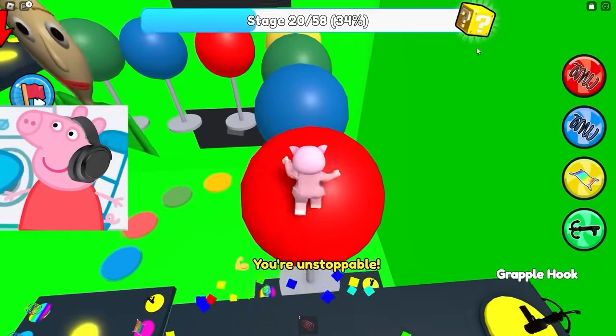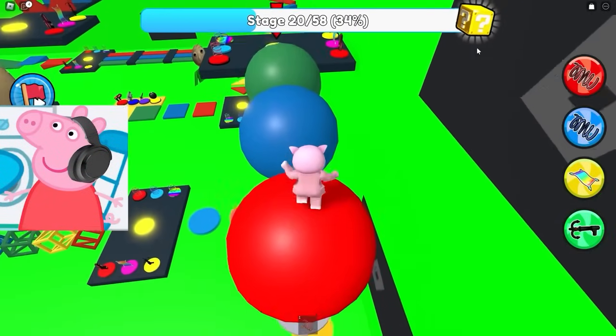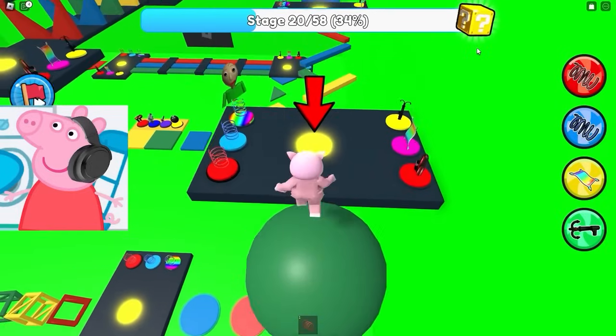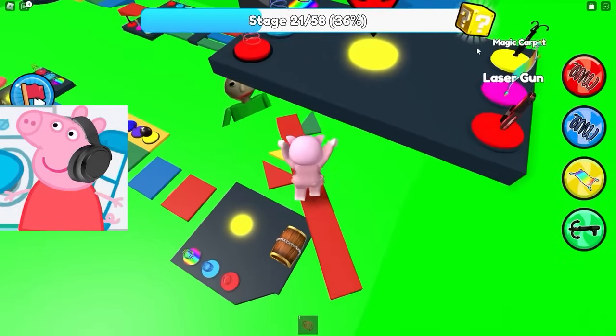We are already at 20 trials. This is exactly one-third of all that we will have to pass. There is very little left. Now we are jumping on the balls. They are so cool, I would eat them.